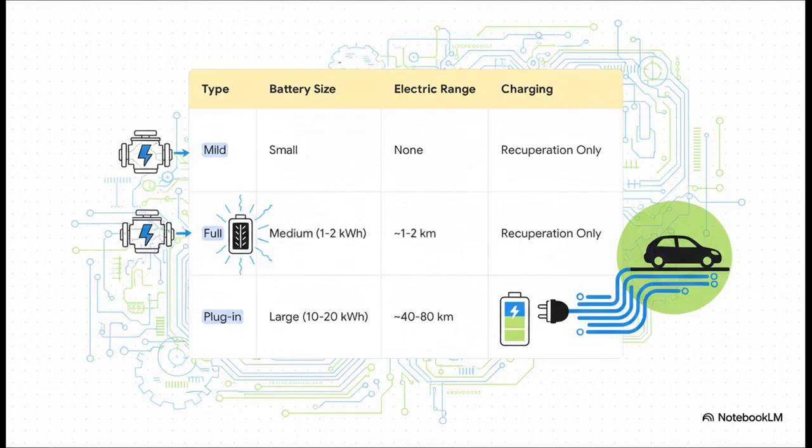The main takeaway is that as the battery gets bigger, the car's ability to run on pure electricity goes up. It all leads to the plug-in hybrid, whose large battery can be charged from a wall outlet, giving you a serious amount of gas-free driving, often more than enough for a whole day's commute.